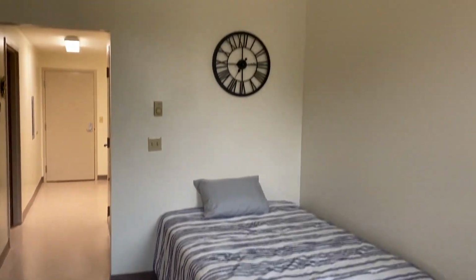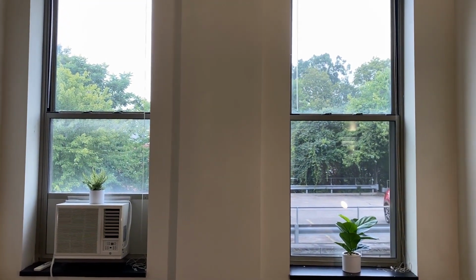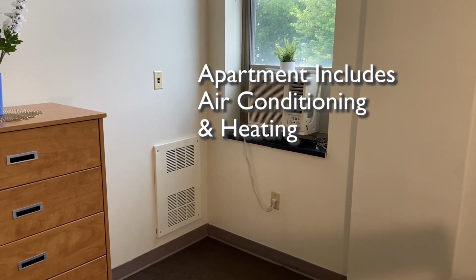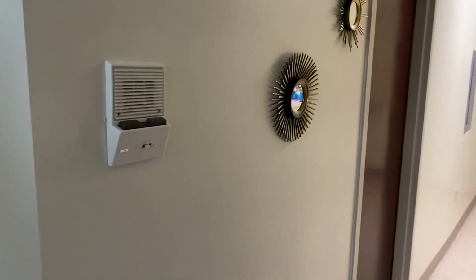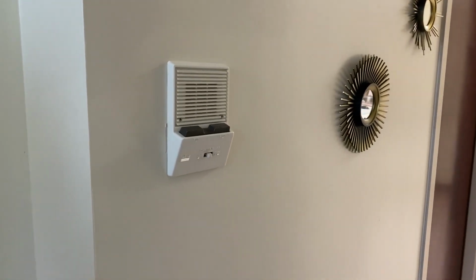One unique feature of Cityview is the tall ceilings and large windows that let in lots of natural light from this north-facing apartment. Each apartment has an air conditioner and a heating vent. Another unique feature is the intercom system, so you can buzz your friends up, or Uber Eats.